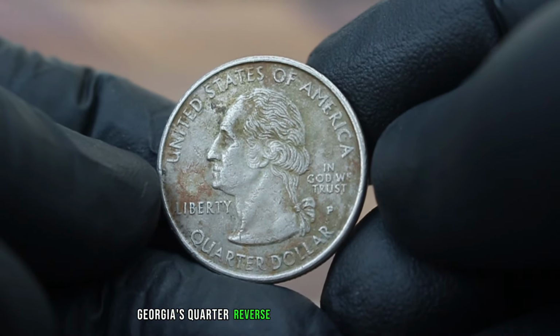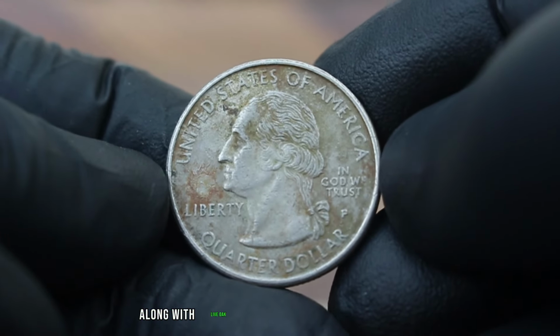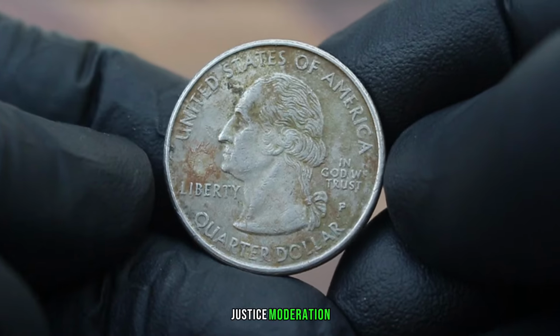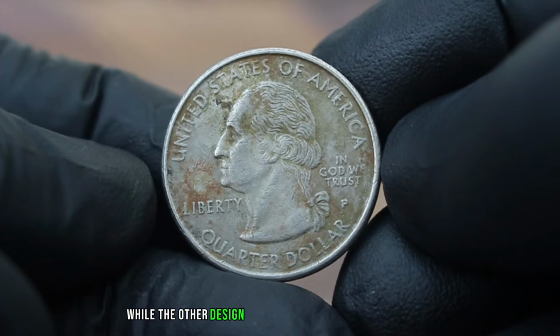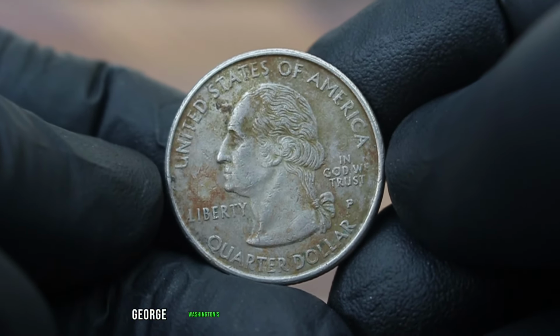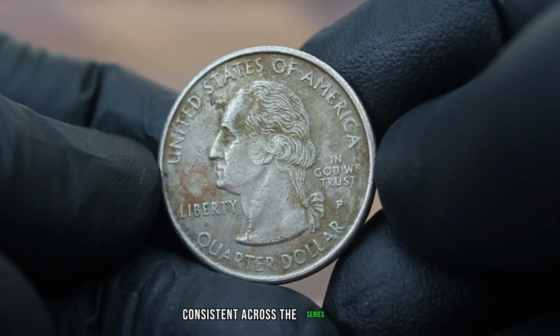Georgia's quarter reverse features an image of a peach, the state's famous fruit, along with live oak sprigs and the state motto, Wisdom, Justice, Moderation. The peach itself is a vivid symbol of Georgia's agricultural heritage, while the other design elements reflect the state's values and natural beauty. George Washington's portrait dominates the obverse side, consistent across the series.